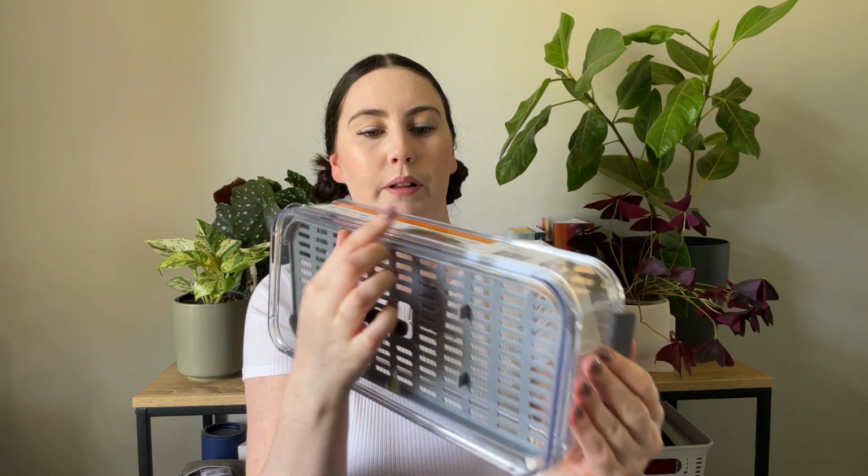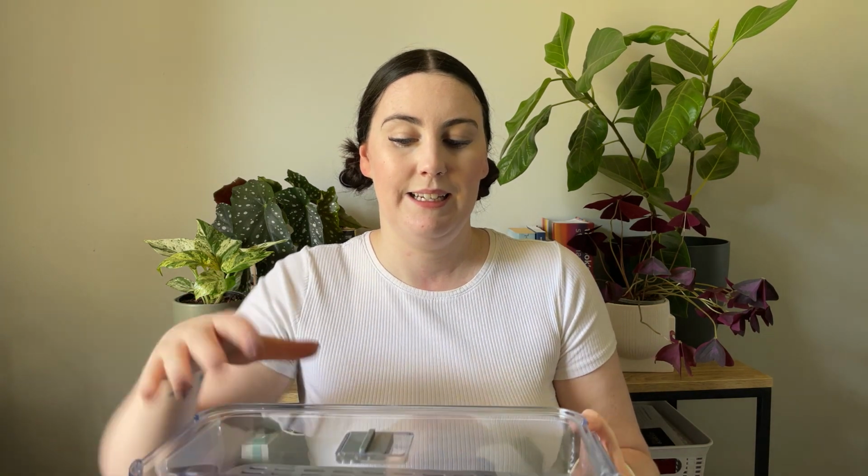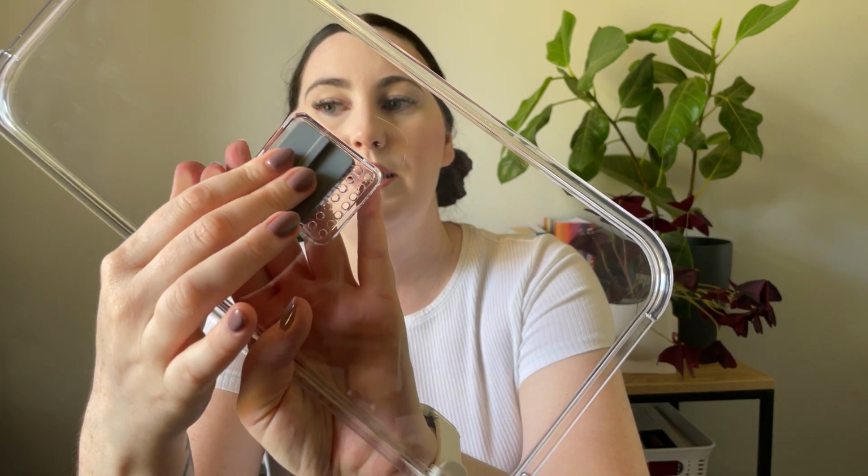It is also stackable. If you can see, there's a lip along here. These are quite good and it is much better sealed as well. The lid's got holes for ventilation, and it's also got this little shelf on the inside to keep things a little bit raised from the bottom, which helps keep things fresh for longer. I am very impressed with the quality of these ones, especially compared to the original one that I got years ago.